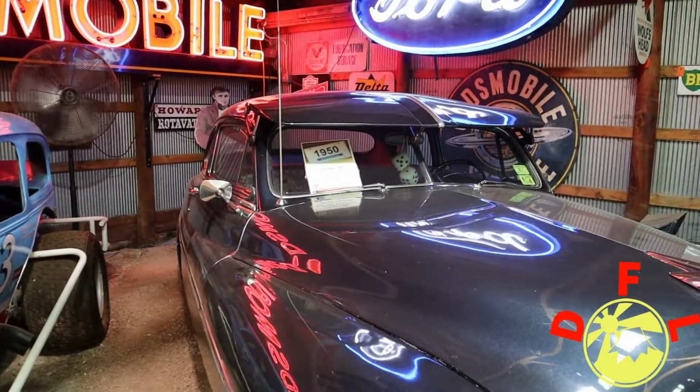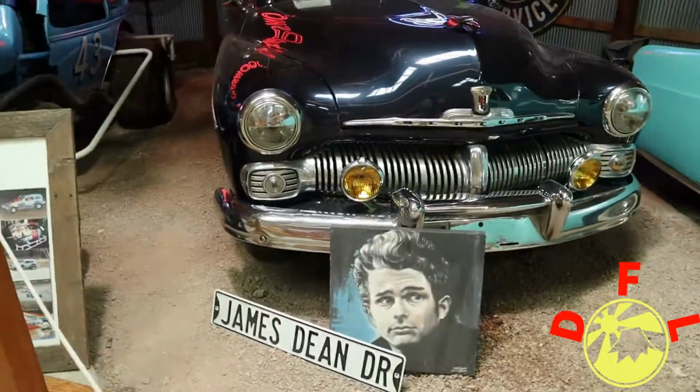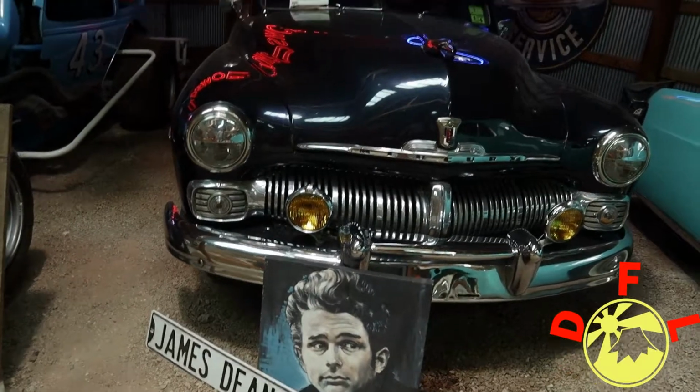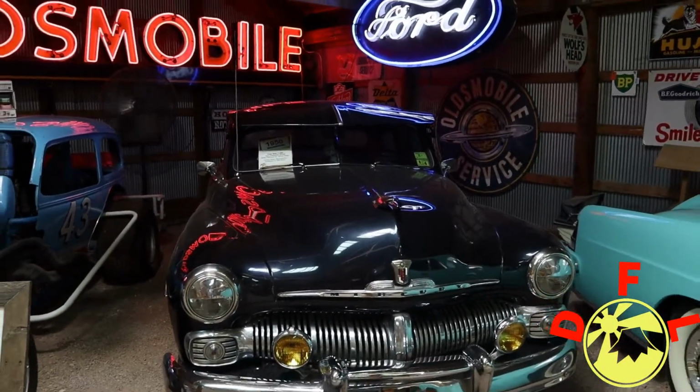A 1950 Mercury Club Coupe on James Dean Drive. It says very desirable model made famous by James Dean.